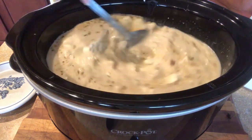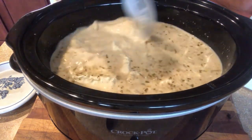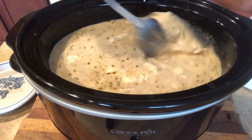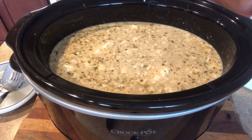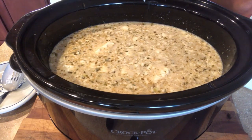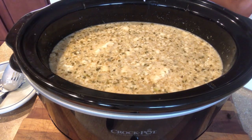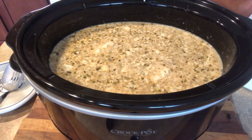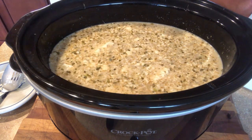Oh, smells delightful. Okay, so could not be easier to make tater soup. This is also very economical to make. So I'm gonna leave this on high for 1 hour. I'm gonna see how it looks, see if I wanna add more cream cheese or turkey stock or chicken stock or a little more milk. But I'm gonna cover it. I'm gonna set a timer for 1 hour.